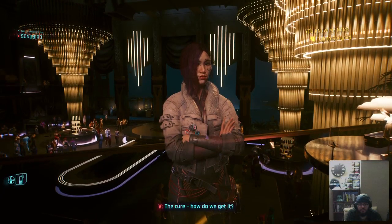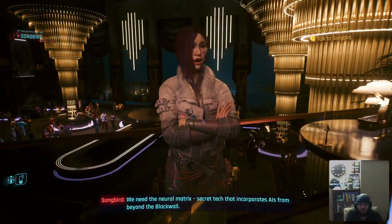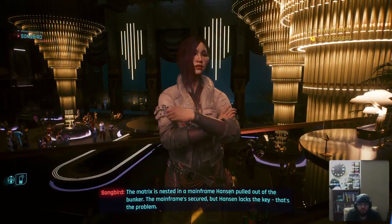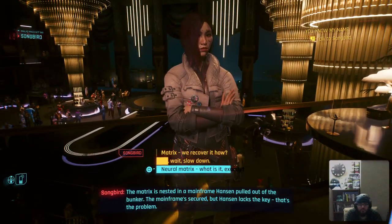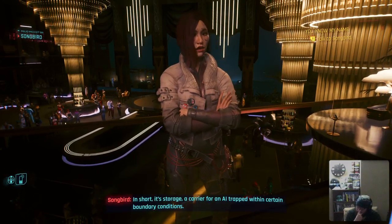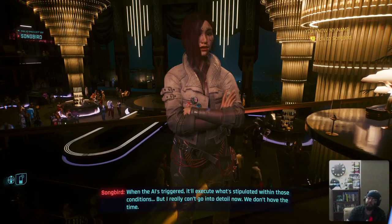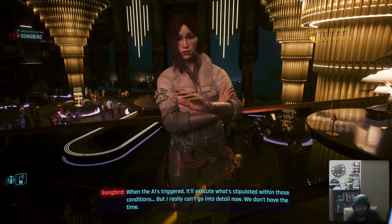The cure. How do we get it? We need the Neural Matrix. Secret tech that incorporates AIs from beyond the Black Wall. The Matrix is nested in a mainframe Hansen pulled out of the bunker. The mainframe's secured, but Hansen lacks the key. That's the problem. Neural Matrix? What is it, exactly? In short, it's storage. A carrier for an AI trapped within certain boundary conditions. When the AI is triggered, it'll execute what's stipulated within those conditions. But I really can't go into detail now. We don't have the time.